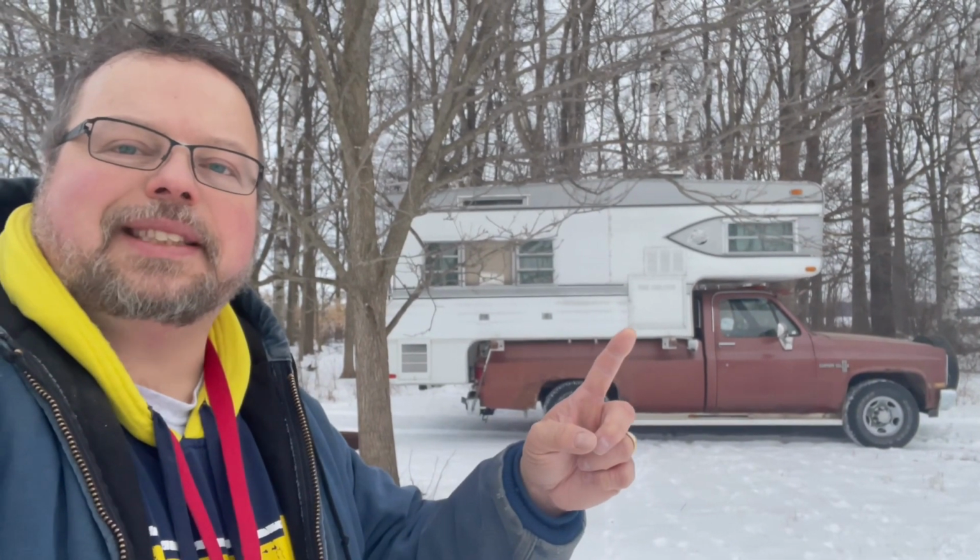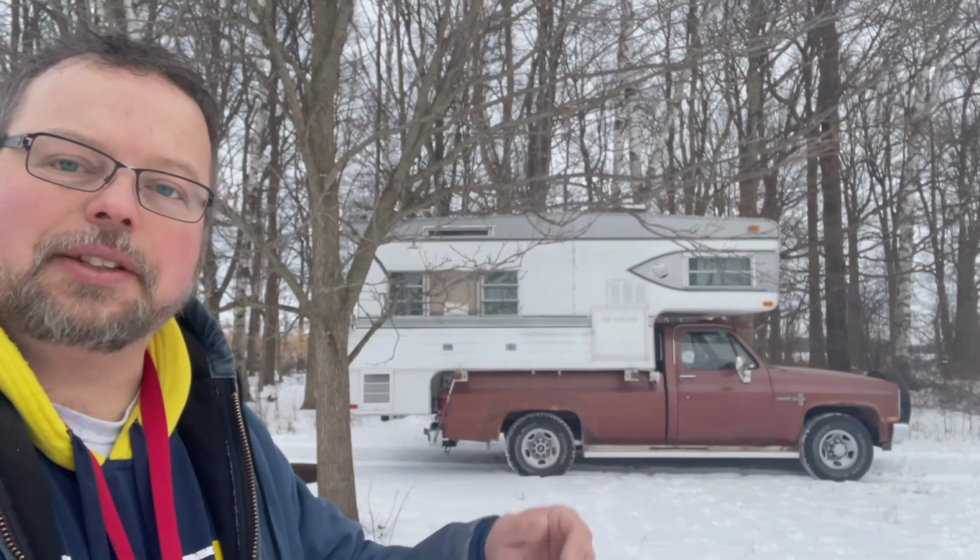Well, here we are on another adventure with me, Rick. Can you imagine? We're going winter truck camping. This is my 1972 Saturn camper that my dad designed and his company built, and I inherited it.